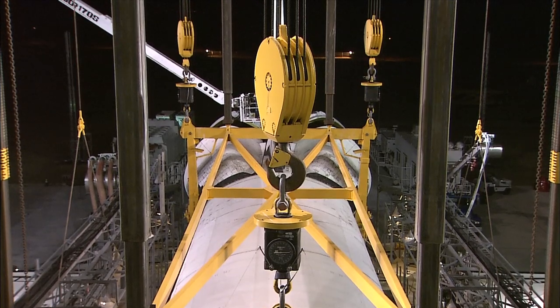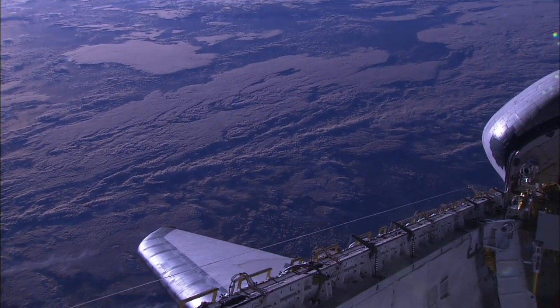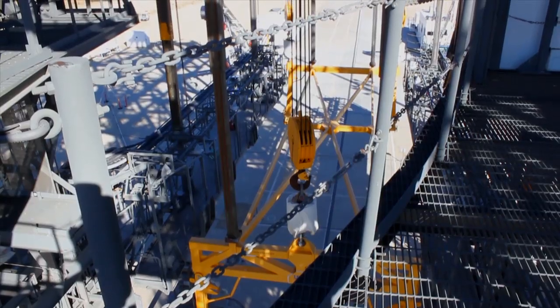Anything that's in the payload bay stays there, because on the ground, the payload bay doors aren't capable of opening themselves. They have a special apparatus back at the Cape to hook into the doors to open it. The doors don't weigh anything in space, so they're driven with very small motors.